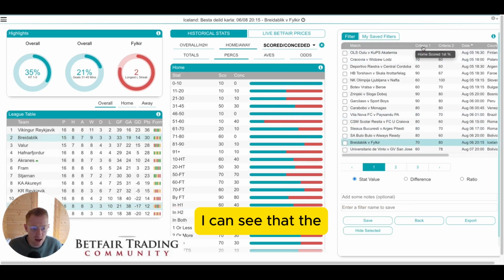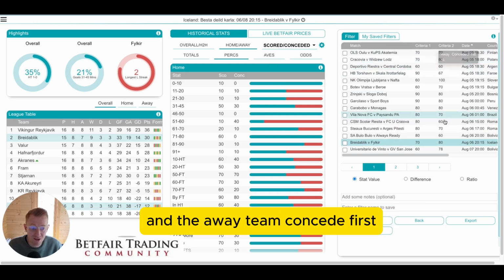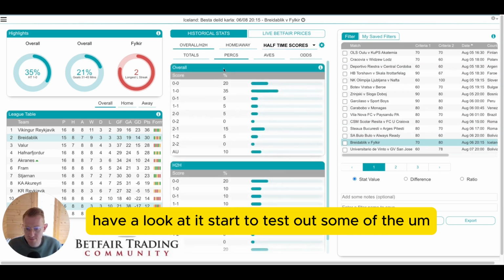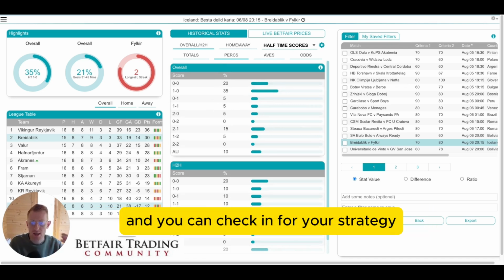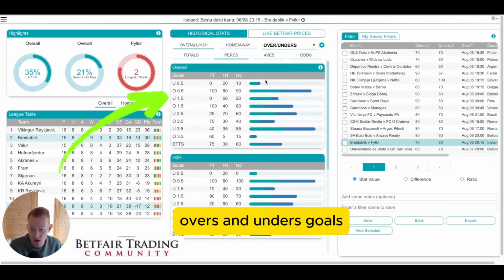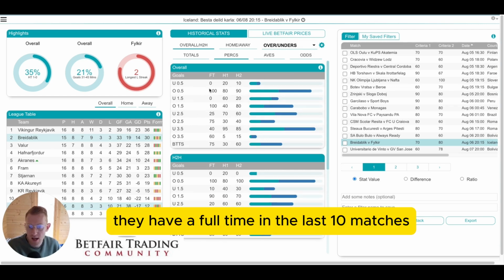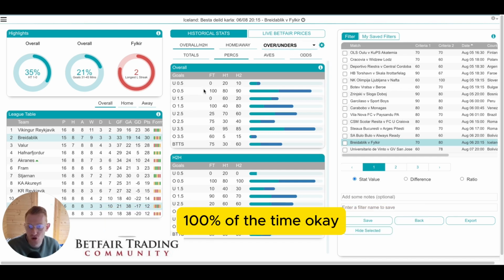Straight away, I can see that the home team scored first 70% of the time historically, and the away team conceded first. So I can start to go through this, have a look at it, test out some of the stats and see which stats really interest me. And you can check them for your strategy. So one of the main strategies that people look at is the overs and unders goals. So I can see right now, historically, in the last 10 matches, which is what I've got this set to, these teams have gone over 0.5 goals at full time 100% of the time.